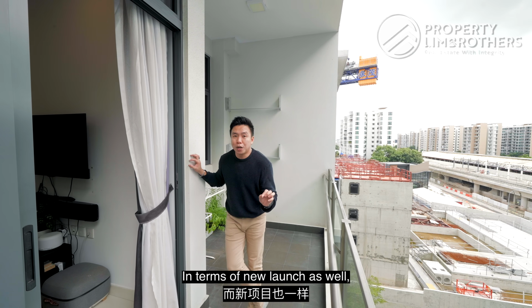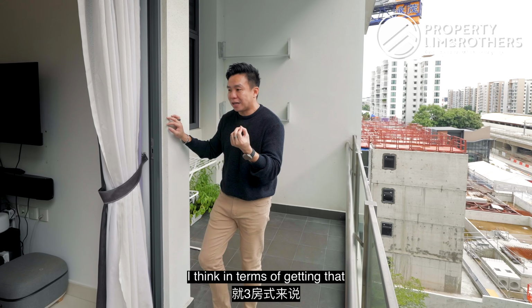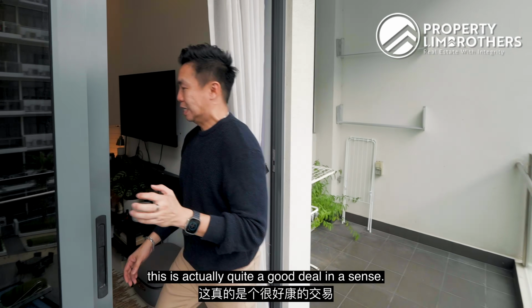In terms of new launches nowadays, you can almost not get a 2-bedder at 1.3 as well. I think in terms of getting that 3-bed with that nice balance, this is actually quite a good deal in a sense.